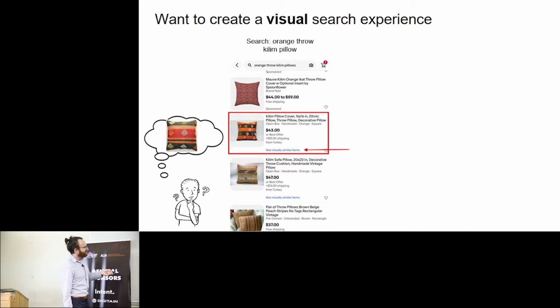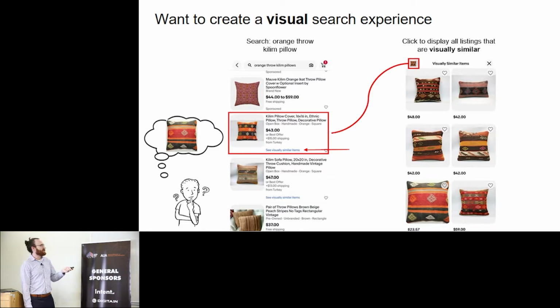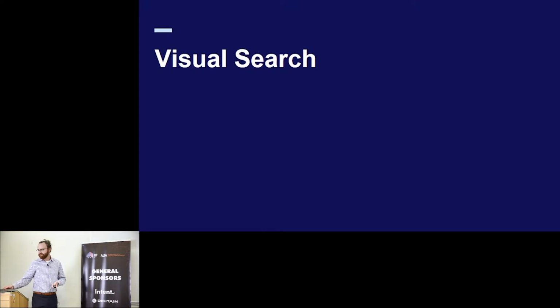You probably can't quite read it, even with my glasses, I can't due to the focus, but it says "see visually similar items." So they click that, and this image gets sent to some kind of search service, and a list of results is returned. In this list of results, there are a lot of pillows that look pretty similar to that one and maybe a little different from the other pillows that appeared in the initial search. Looking in here in particular, we see my dream pillow, my ideal Killam pillow that I've been searching for all this time. Okay, so we call this experience visual search.